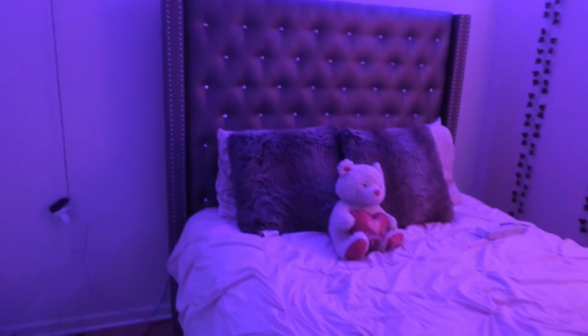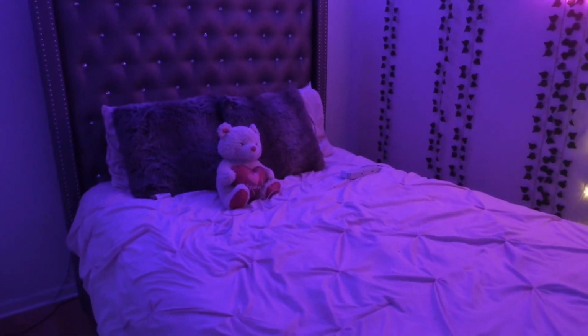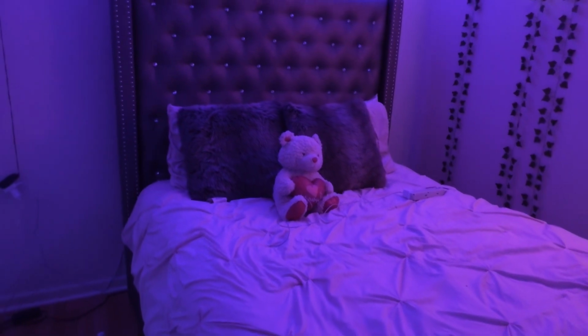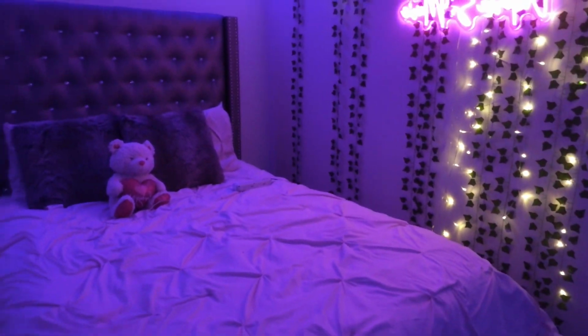My neon lights are from Amazon. My bed set, I don't remember where it's from, but you can get this bed set. I've seen it on the Target website, so you can get it from there. And then once you turn away from my bed, you'll pretty much see my desk.